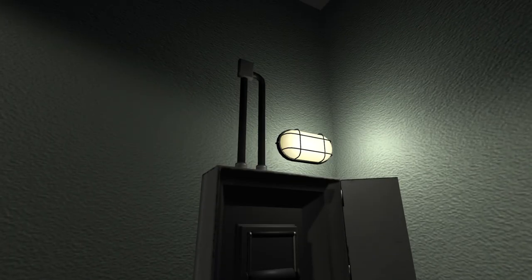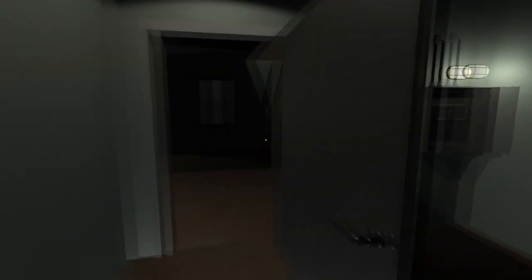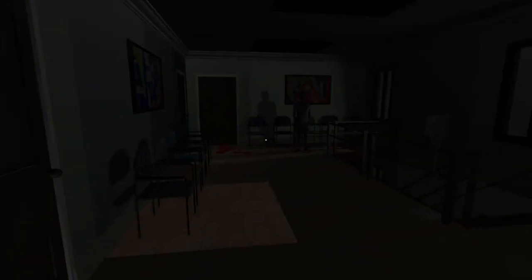A main switch. Anything else in here? Nope. Nothing else is in here. All right. Ta-da! We did it! Yay! Whoa, I got hit in the face with the door. Door came flying at me. What the fuck?